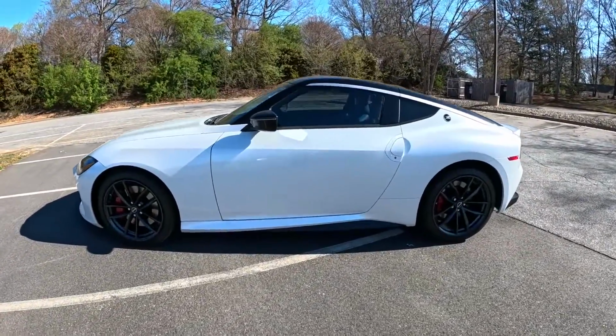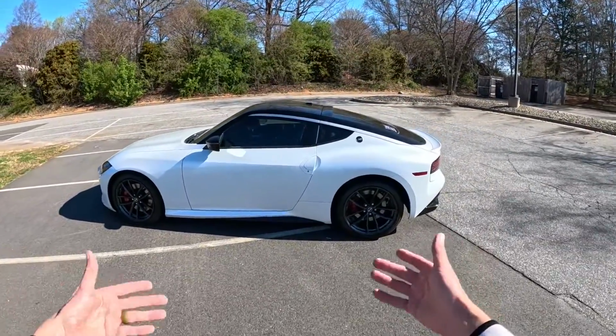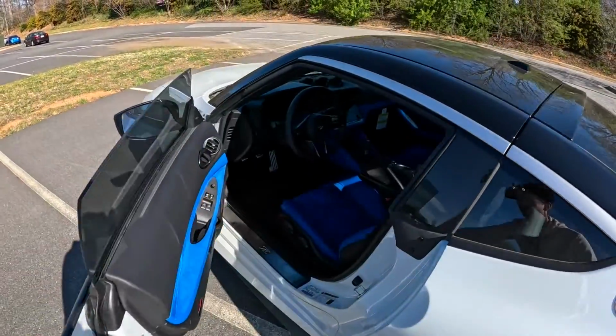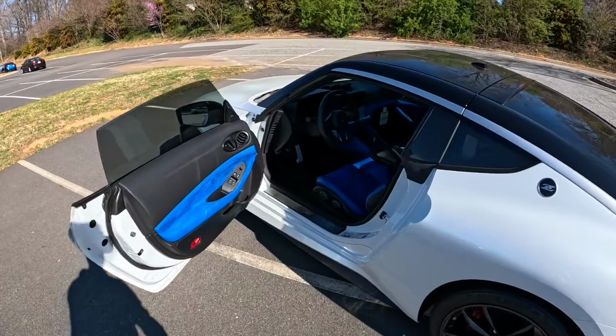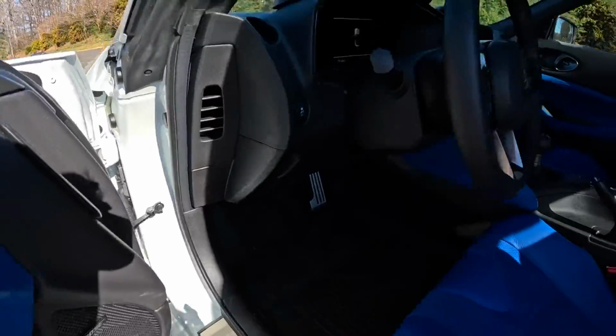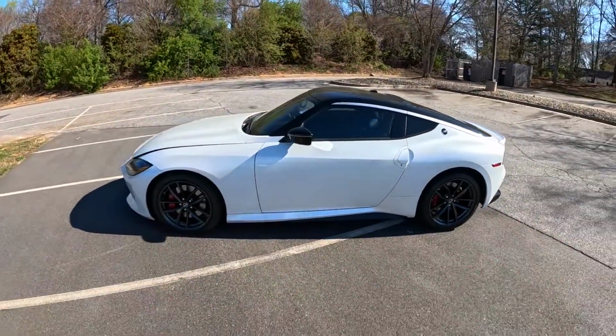This one's MSRP is $56,600. However, I've seen brand new ones going for like $6 grand off sticker. So realistically, you could probably get into the new Nissan Z Performance for about 50 grand. So it undercuts the Toyota Supra quite a lot. And then it really puts us into the price range of maybe a Honda Civic Type R.